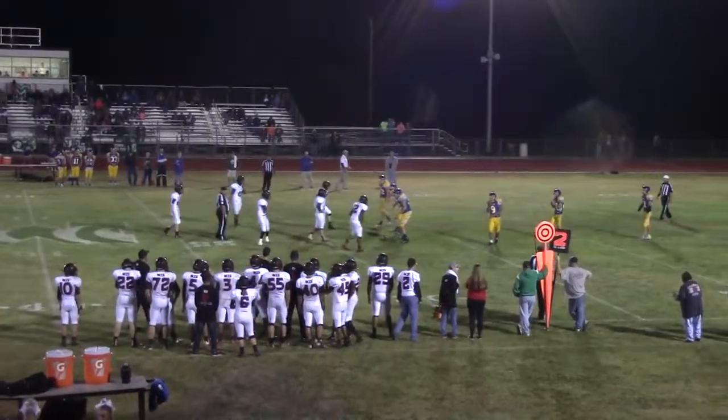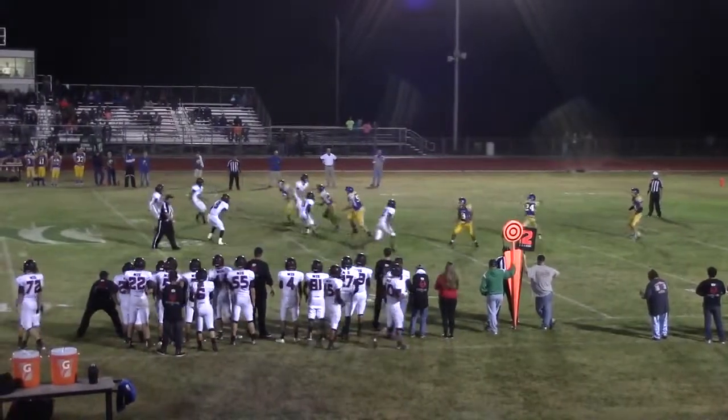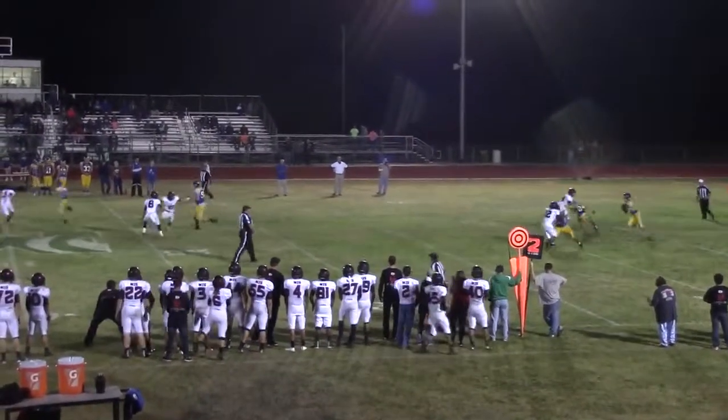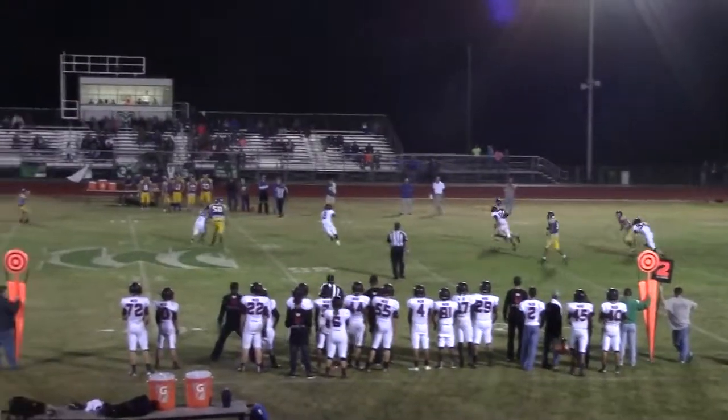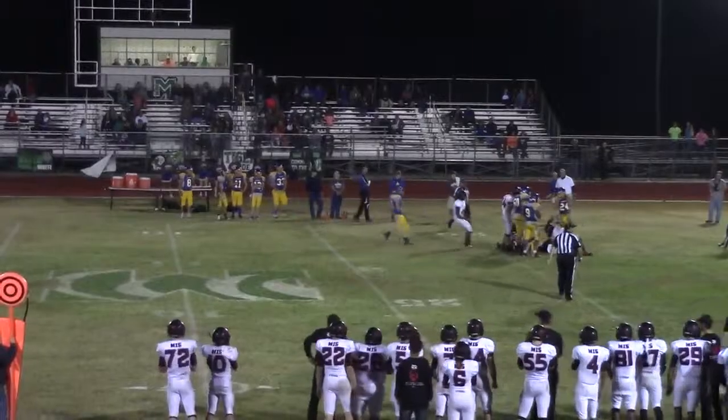Mustangs come out, second down and 15. They're at about their 28-yard line. Come out in a shotgun formation, pitch back to the 21 Brummett. He's looking to pass. He actually turns the ball down. Cody Brummett gets a hand on him, but he runs through it. Alex Hernandez is able to bring him down.